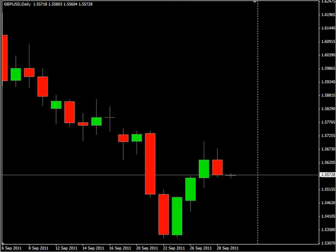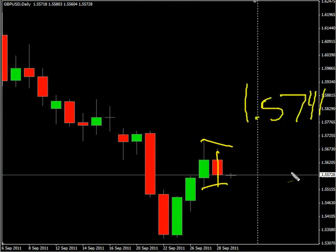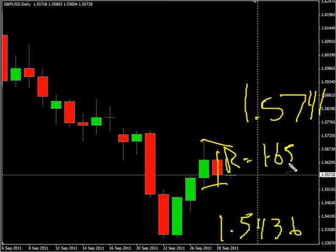Now the pound US dollar pair, it created an inside bar during this last session, did close down. We are looking for this pair to potentially go as high as 157.41, possibly as low as 154.36. Look for some resistance around 165.75 and look for some support around 155.15.